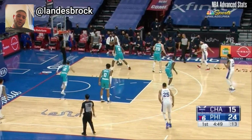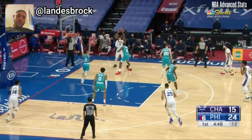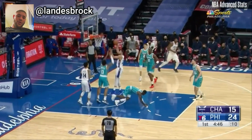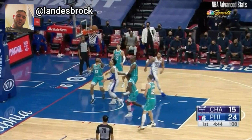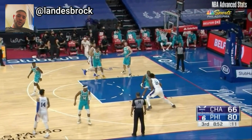The 4 out, 1 in spacing is so effective that when Joe turns around and has to make a decision in the post, he sees the entire floor. He reads this LaMelo Ball double team blitz from a mile away and gets rid of it before he even gets there. Joe gets positioning and catches it in the post with nothing but space in front of him.